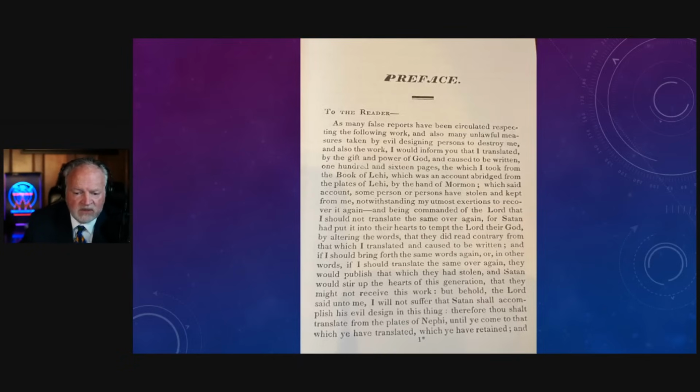But behold, the Lord said unto me, I will not suffer that Satan shall accomplish his evil design in this thing. Therefore, thou shalt translate from the plates of Nephi. See, it's just the plates of Nephi here, not large or small, until ye come to that which ye have translated. Here, the distinction actually in the preface, and this is interesting, the distinction being made here is between the plates of Lehi, which he did translate, 116 pages lost, and now he goes back and he translates the plates of Nephi, a separate set of plates.